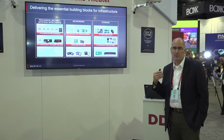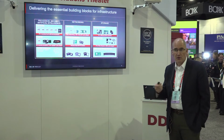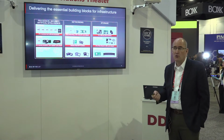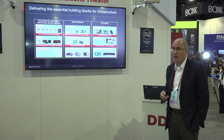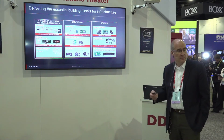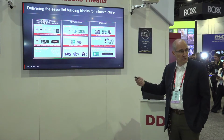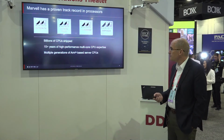A little bit over a year ago, Marvell purchased a company called Cavium. And Cavium is where the ThunderX ARM server product line originated. Today we're the main part of Marvell as you think about the compute aspect of the things that we're doing from a Marvell perspective.